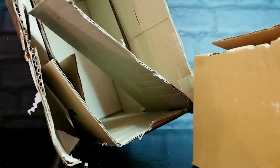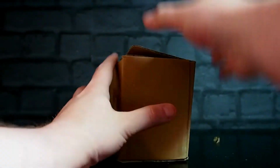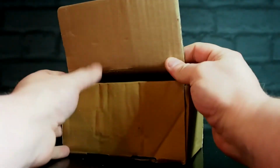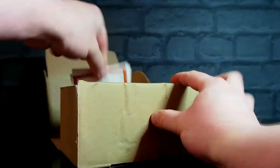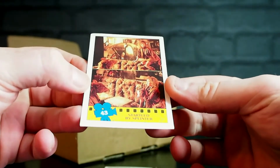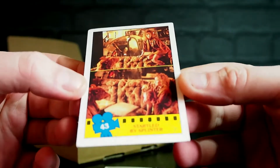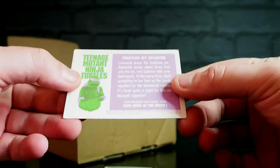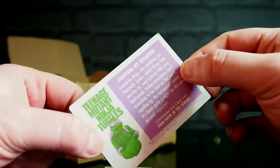Oh, excellent. That's what we like. So, this week in the box, we have got some cards. Stapled by Splinter. Bloody hell, what's this? Is this a Teenage Mutant Ninja Turtles one from the film in the late 80s? 1990 Mirage Studios, Teenage Mutant Ninja Turtles. That's interesting.